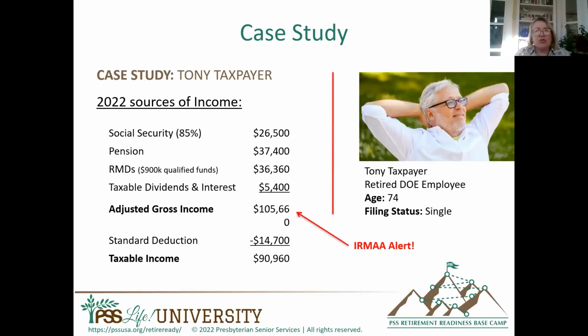I think it would be helpful to show you some tax planning strategies here using Tony Taxpayer as a case study. This gentleman is a retired Department of Education employee. He's currently 74. So what do we know about 74-year-olds? They have to take RMDs. His tax filing status is single. So he does receive Social Security, which is taxed at 85%, and that number here is $26,500. He does receive a nice pension, $37,400.